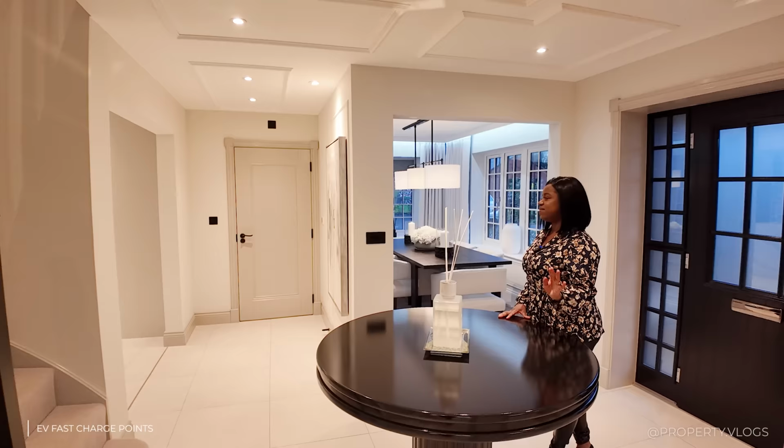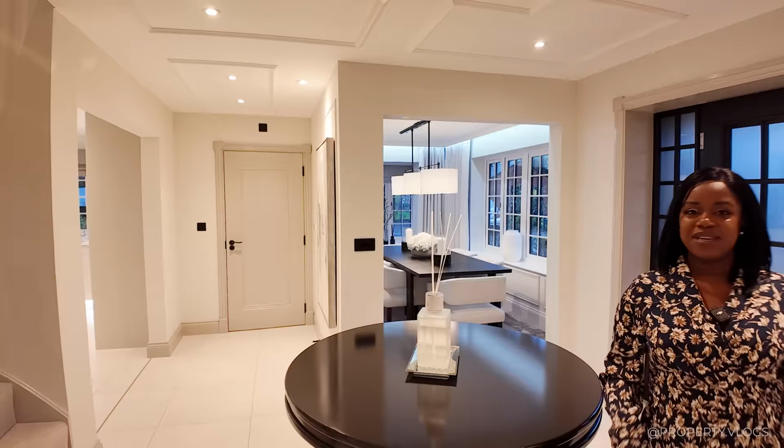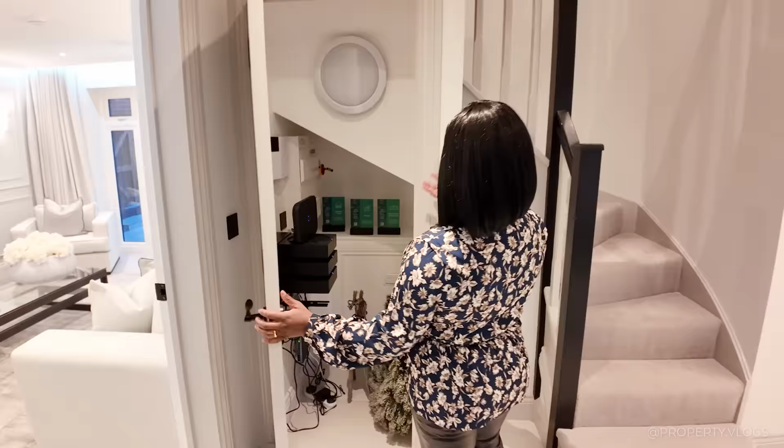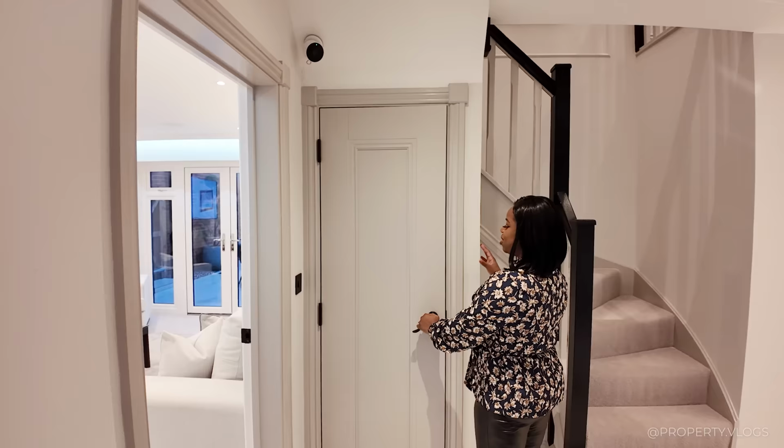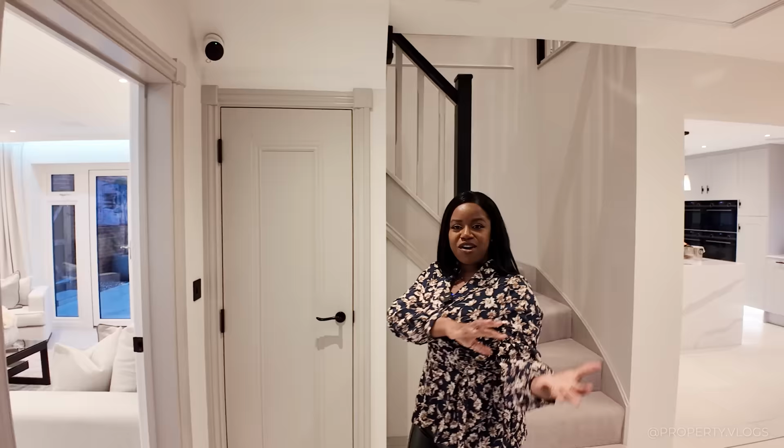But again, sticking with this one, let's stay in the hallway. Let me just show you something a bit practical, shall we? We're gonna look through here. Don't you just love the ironmongery, the handles, the hinges that contrast beautifully with the door? We've got an understairs cupboard, so this would be a good position for a cloakroom. It does have a light fixture, which you can turn on. And you can see there's an underfloor manifold there. Services, speakers, all that stuff can easily go there. Easy for maintenance and access straight off the front door.